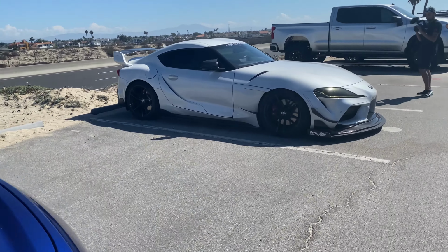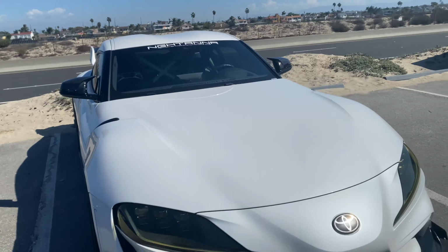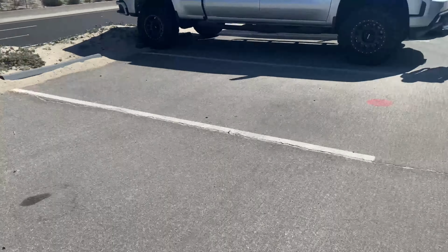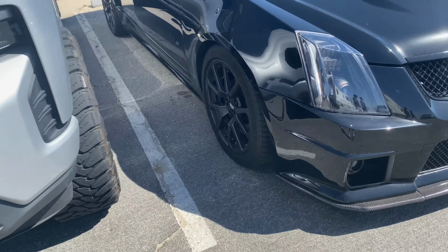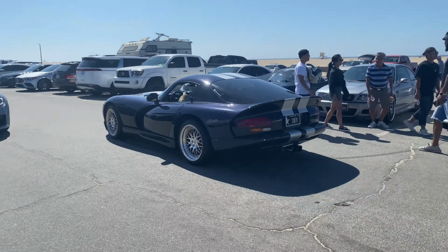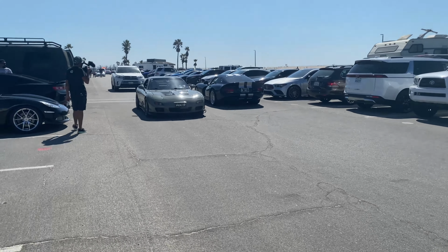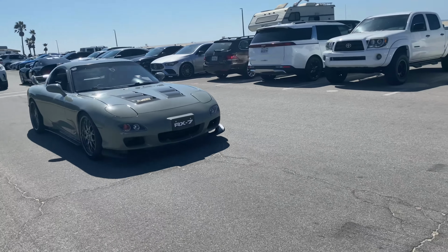This MK5 Supra, looking wet. CTLV. 5.0. Ooh, Viper. Check out this RX-7 though.